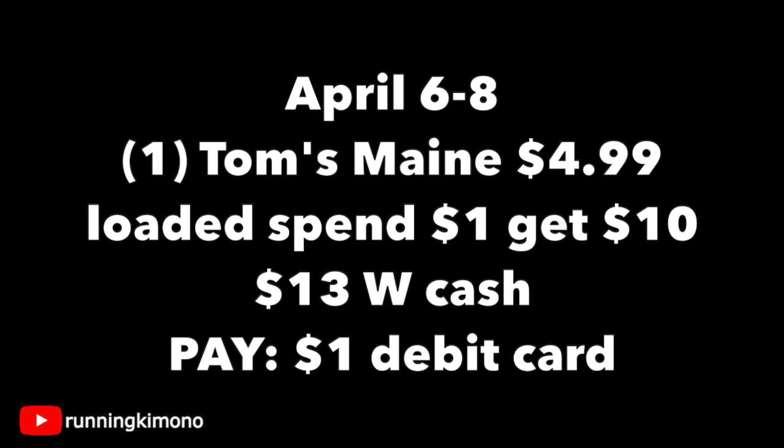Have your booster loaded, and you're getting back $13 in Walgreens cash. So, if you wanted to use some, I would go with $3 of Walgreens cash and pay the $1.99. Probably the smartest way to do it if you wanted to use a bit of Walgreens cash. But what a fantastic deal for this fancier toothpaste.